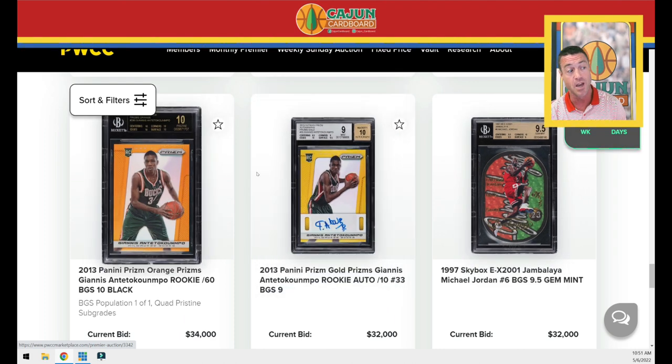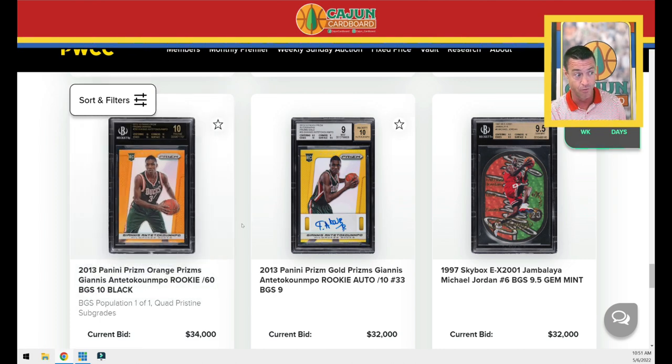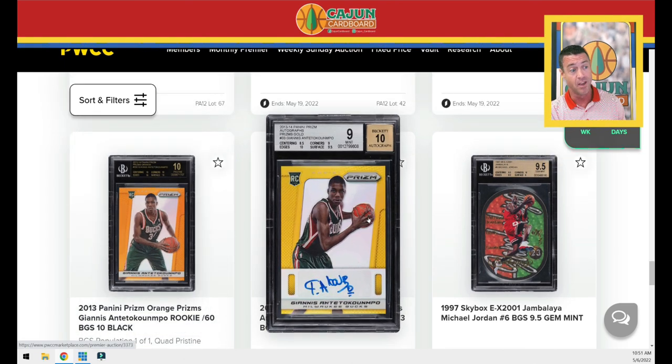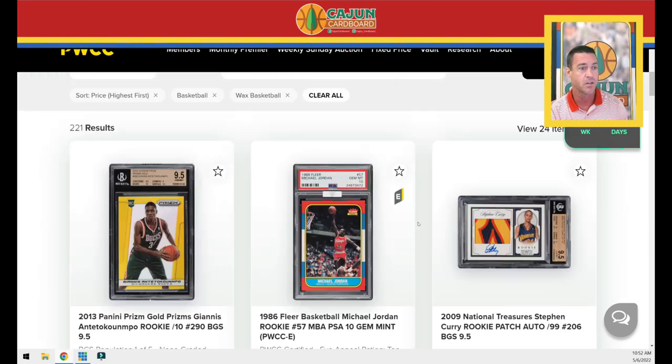And then 2 Giannis cards that just don't even, what can I say about them? The orange is a black label, for God's sakes. Not a 1-of-1, it's numbered to 60, but it is the only one that is a black label. And then you've got a chance to pick up his gold regular and his gold autograph in the same auction. I mean, that is just insane. But that's it for the first 24.